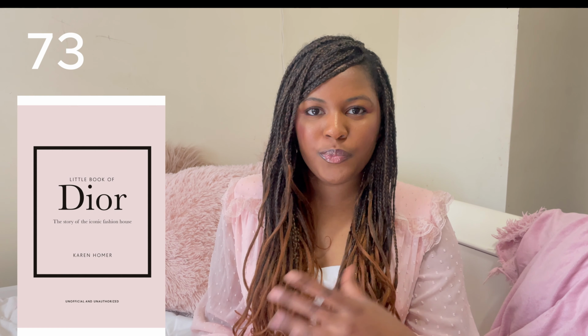Another gift is the Little Book of Dior. I feel like this is nice for your coffee table, or you can just put it somewhere in your room or on your desk, and it's just a nice fashion piece for your house, which is really cute. And then there's the Chanel book, another version, which is pink, and it's a vibe to have on a coffee table and dress up and have as a piece of decor, which is really nice.